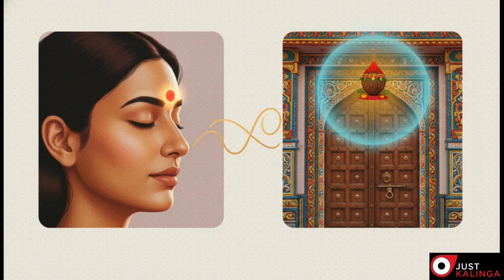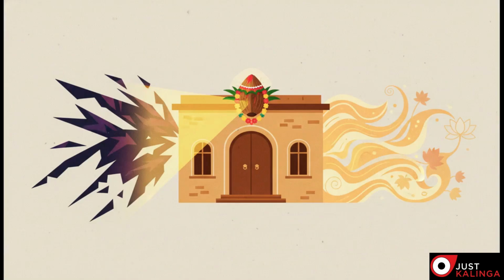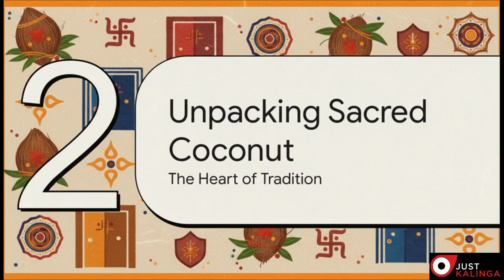How cool is that? And here's the crucial part. It has this dual function. On one hand, it's a shield. It's believed to safeguard your home from any kind of negative energy trying to get in. But on the other hand, it's also a beacon, actively promoting and inviting in a positive, harmonious atmosphere for everyone who lives there.